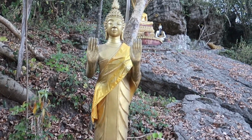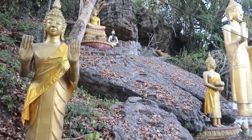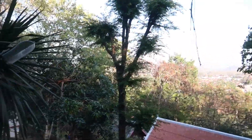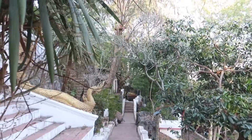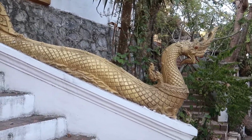It looks like on the south side it has quite a few statues as well on the boulders of the hill. And of course, like any other statue that I have seen so far in Laos, there's gotta be gold. You know, the obsession the society, the humanity in general has with the gold, right?